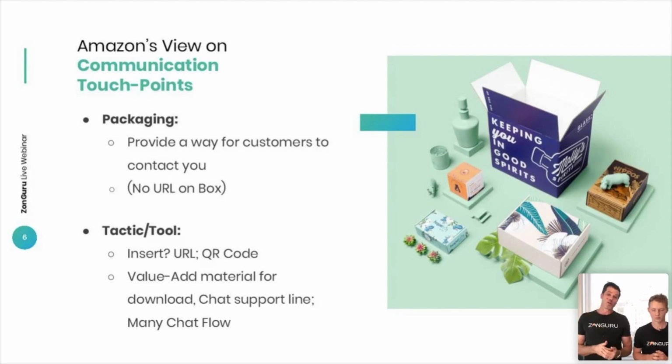So that's really important. It needs to be on there, but don't include your URL. It's funny, but they want a contact or a physical mailing address, but not a URL. And that's a little bit gray, but the basic terms of service don't have that URL on there. So that's the outside of the packaging. Inside, that again is an area where they say don't have product inserts, don't have ways to contact your business.